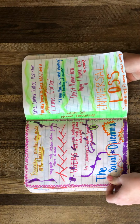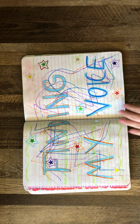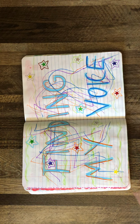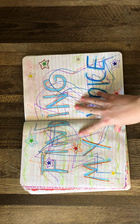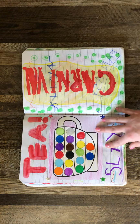Taking notes a bit of a different way than just writing everything down, doing symbols. I did this whole sketch about finding my voice. I feel like as I've gone through college and grown up a bit, I'm finding who I am and what my voice is and how I want to sound to other people and represent myself. And that was something I had reflected on during that class.